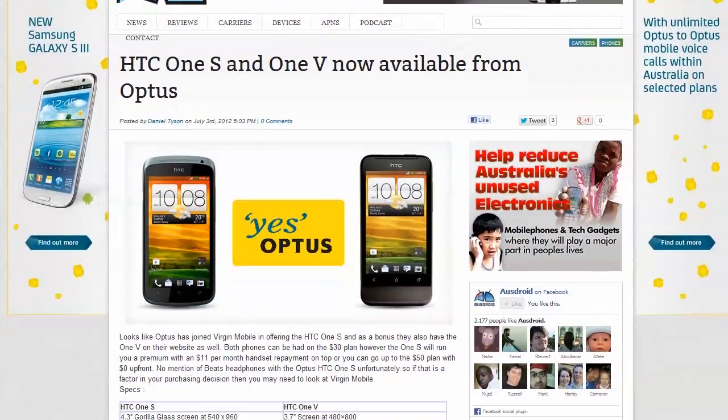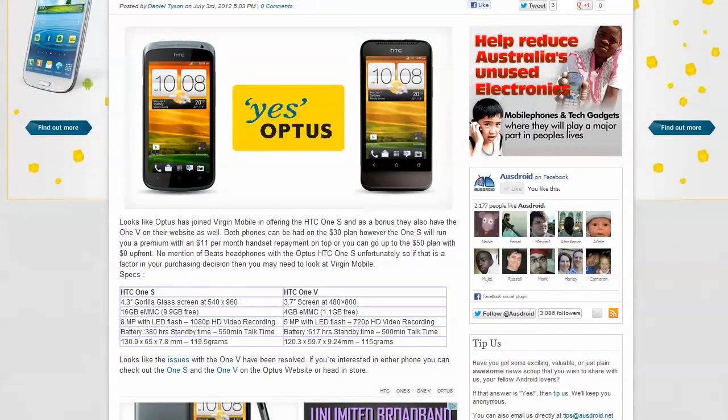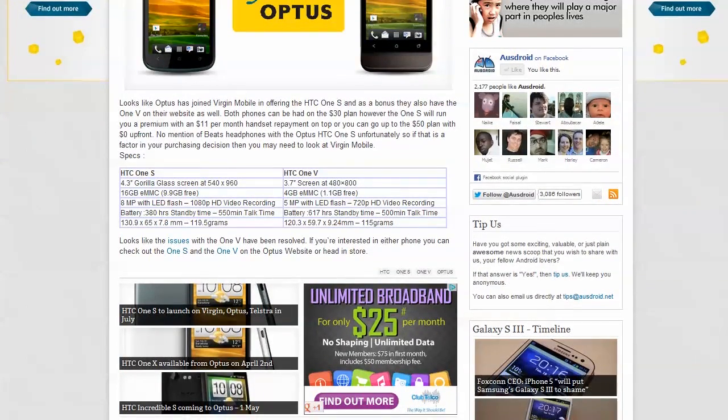A little something that I read. I didn't actually put it on my website because I wanted to give the credit where it was due. Osdroid.net spotted that the HTC One V was on the Optus website, meaning it's coming to Australia, or if not already. HTC didn't formally announce it. When they asked them about it, they said it's not meant to be out yet. So Optus has sort of jumped the gun and released this phone.